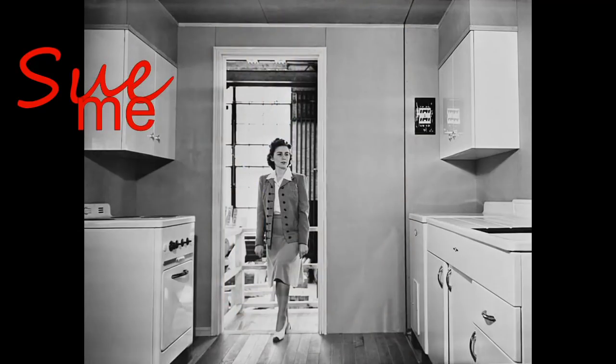Now, this final one, 1940s, this was a model home. These homes were inexpensive. They were put together quickly. The target market was returning servicemen who were getting married and starting families. This would have been a real kitchen in a real model home. The woman is clearly coming in to examine the kitchen to decide if she wants to buy the house.